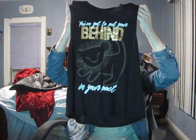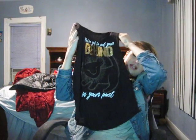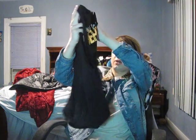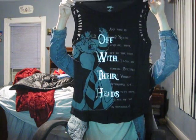And it's also sheer, this one, so you can see through it. I do like this one. It's very light and flowy. And again, all these tank tops are so soft. Like, oh my God. So yeah, this is the Lion King one. Love it. Okay, and then the last tank top is an Alice in Wonderland one. And it is the Queen of Hearts.